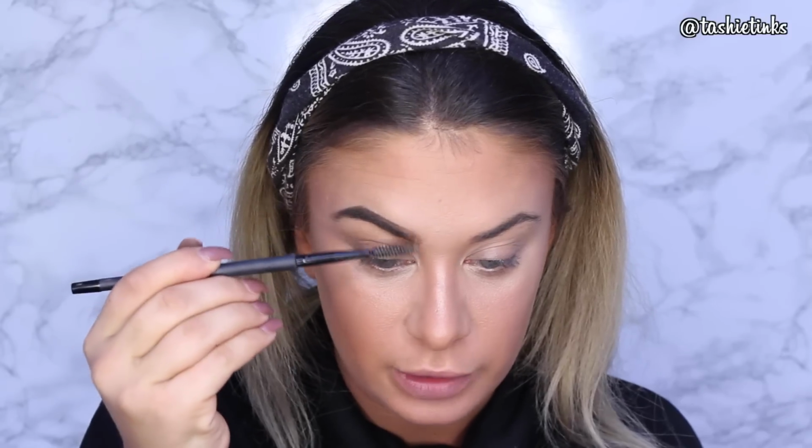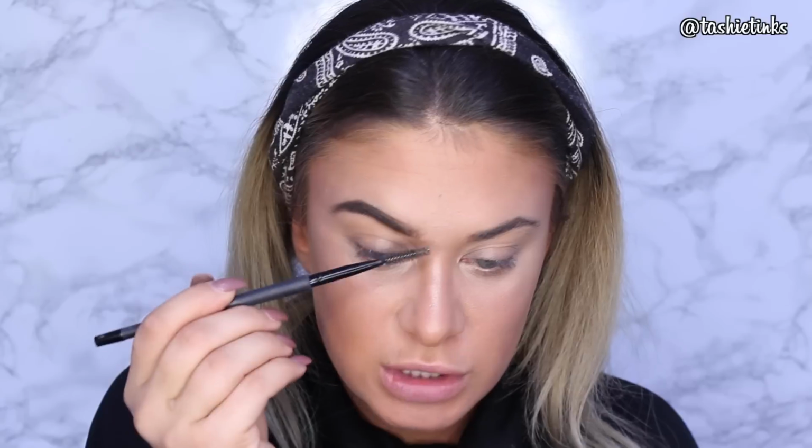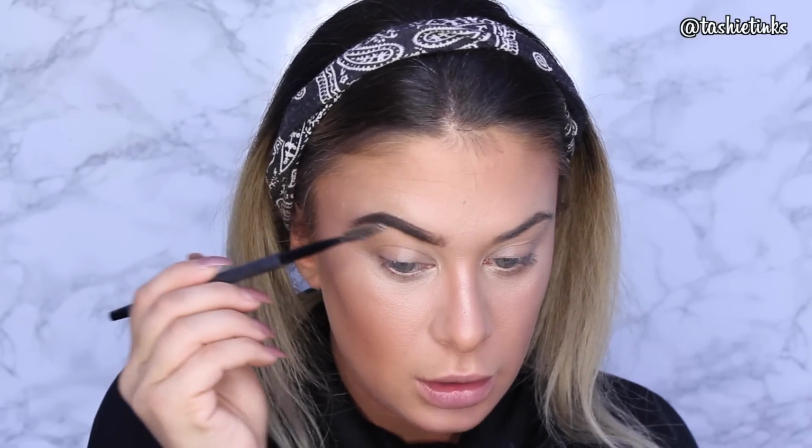I'm doing quite bold brows today, by the way, because I think bold brows, bold lip goes pretty well. I wish these brows stayed upright. They never do. They always just go to the side. I need my brows doing so bad, in case you didn't notice. That is a bold brow.